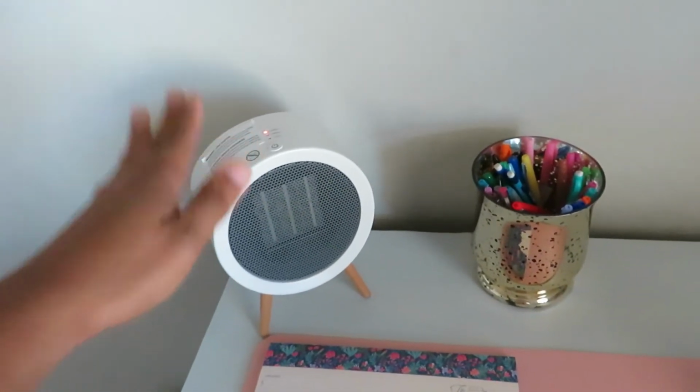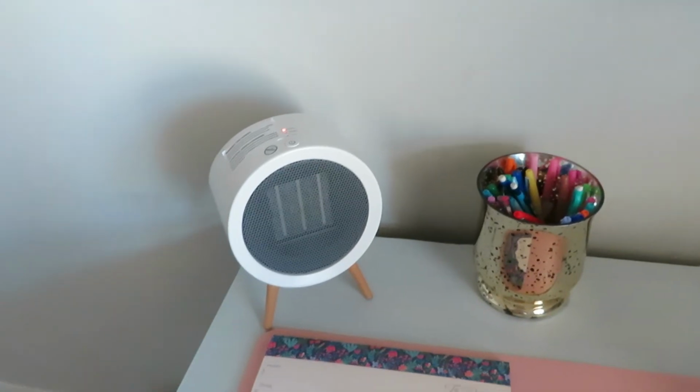Now here we have my heater. I love this thing. I got it from Amazon. I will link it down below. It's so cute to me.